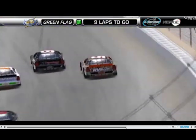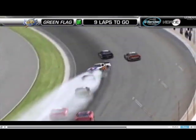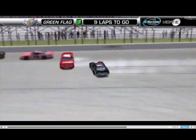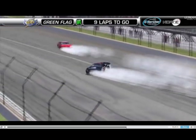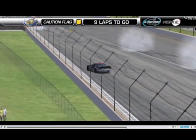Plash gets a little bit loose. Now Plash down to the inside. Almost 3 wide. They are 3 wide. Plash not giving. Cryer not giving. Oh, they contact. Plash is around. The number 11, Plash, is around. And he's hard into the outside wall. And other cars wrecking in front of him. Spinning out the 12 and the 9 of Steve Lovender. Yellow flag is out. And, oh, Lovender hits again.